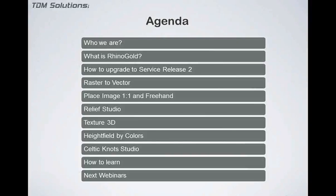Now, this is the agenda. We will start talking about who we are and what is RhinoGold. Also, Xavi suggested I talk about the great Service Release 2. We released last week a new service release for RhinoGold 3. We will talk about how to install this new upgrade. And about artistical tools, we'll talk about raster to vector, place image 1-to-1 and freehand drawing, Relief Studio, texture 3D, Heightfields by colors, Celtic knots, and how to learn, and next webinars.